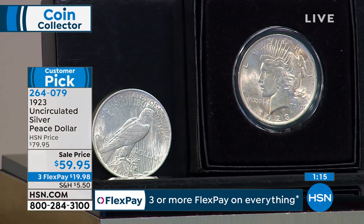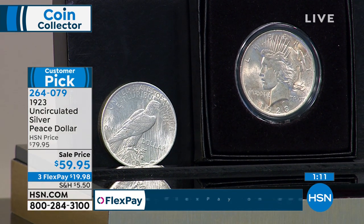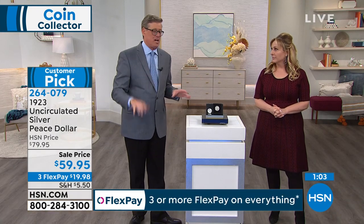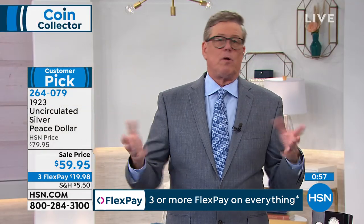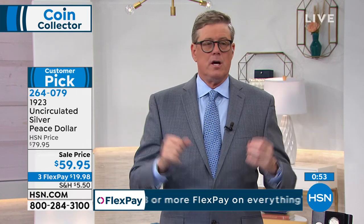And so we've got an original 1923 peace dollar at $20 off. Once again, I bought these at a show, six or eight weeks ago. Silver's gone up fairly dramatically. I'd have to be probably closer back to that $79.95. But once we get that quantity and lock that in, then we lock that in for the next show. That's just the way it is. It's a great opportunity for you. Super, super thing to be able to do.